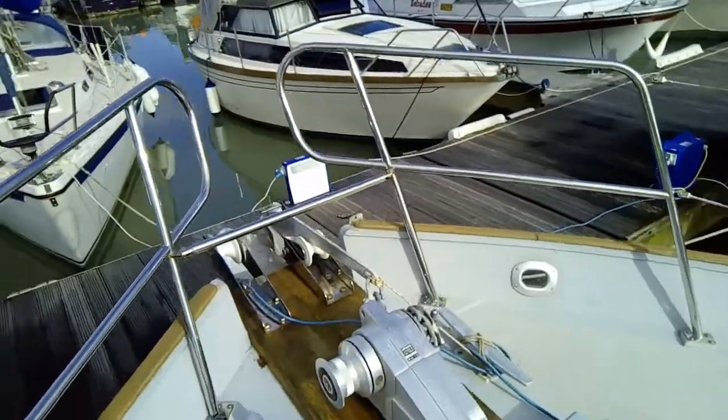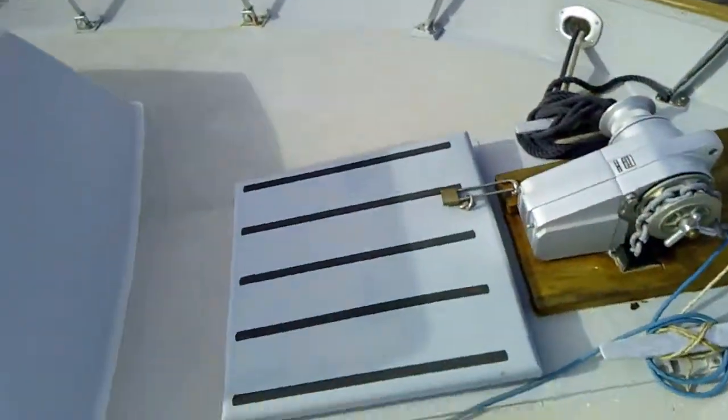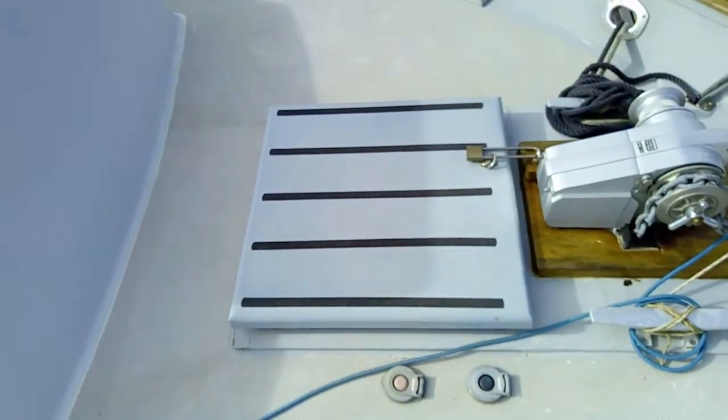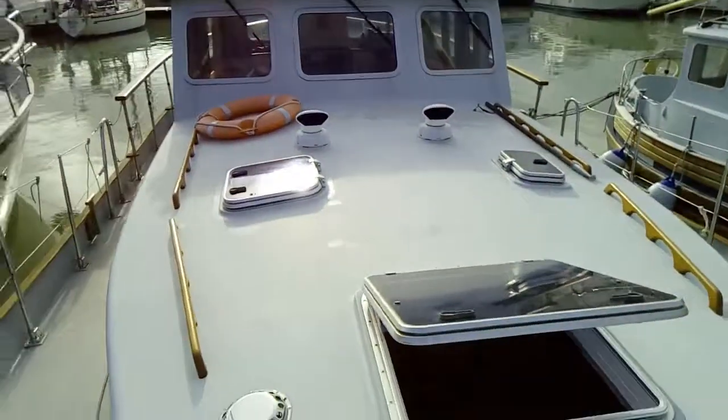It's a 1000-watt windlass there. That's a big storage locker down there. It's got an inflatable dinghy in, amongst other things. I've actually got the hatch open today.